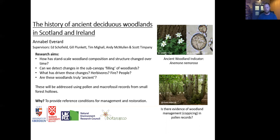So we're going to be looking at pollen. We're also going to be looking at plant macrofossils and wood identifications, and also to see how people are interacting with these woodlands over time, but also how animals interact with these woodlands over time as well. And I think the impact of grazing animals is often underplayed in pollen diagrams.